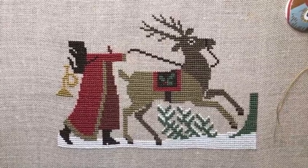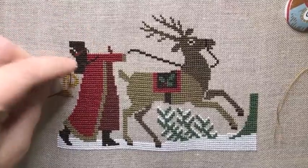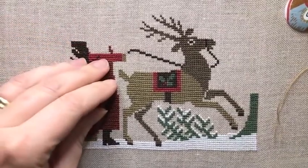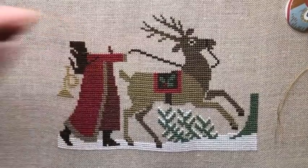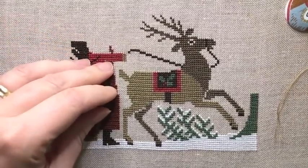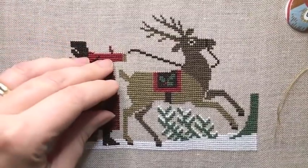All right, I am not quite done this thread, but I'm going to bring it up, and I'm going to leave it there. Just kidding. I can't just leave it there. I have to finish it. There's only a few more. This is where the armhole is. So we need 4, 3, and 2. 4 stitches, 3 stitches, and 2 stitches going up to the toy bag. So I think I'm going to finish those, and then I will be out of floss.